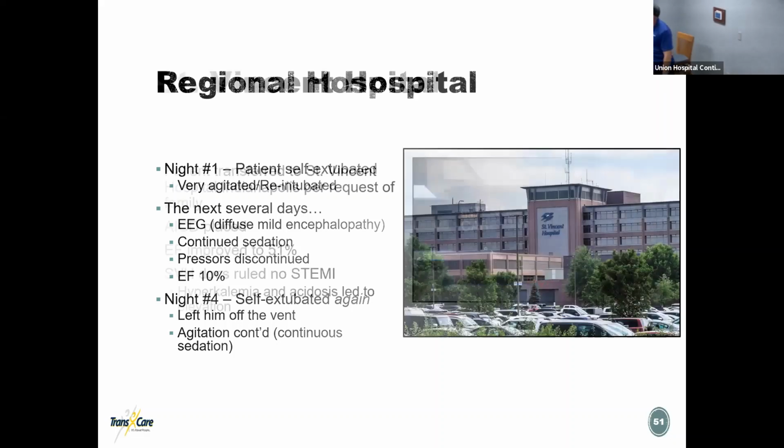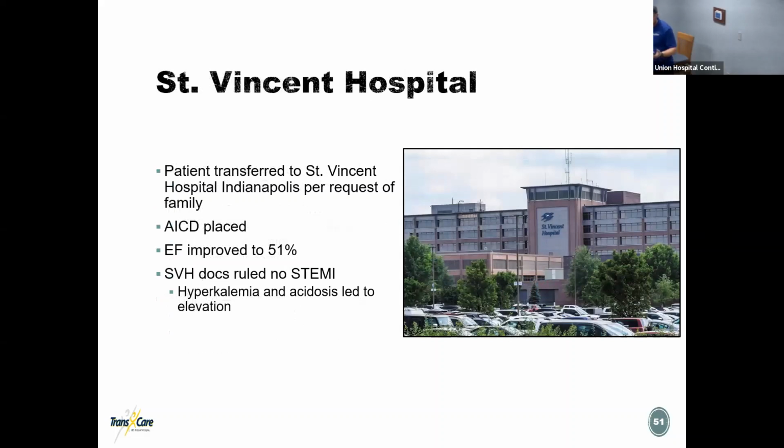They did end up transferring him up to St. Vincent Hospital. He had an AICD placed. Ejection fraction improved to 51%. St. V docs basically said no STEMI.